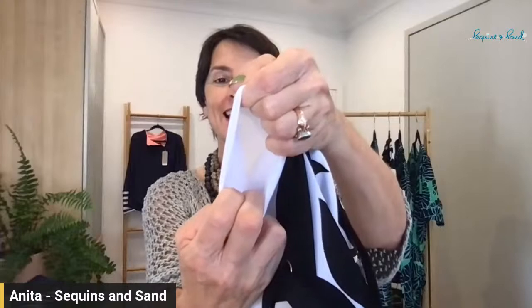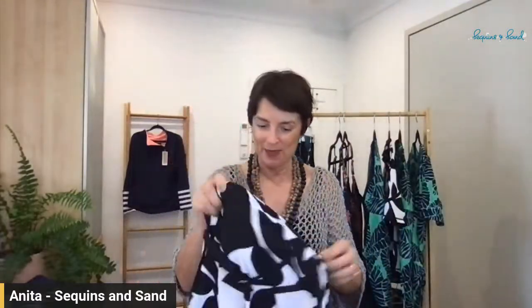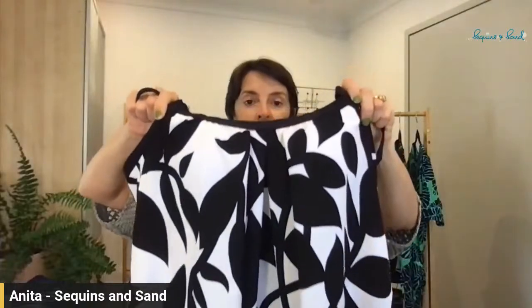It's got the openings there to put your prosthesis in, and it's got a molded cup. I just can't show you very easily. There we go. It's got a molded cup that is sewn in. Now, the other thing I love about this is if you've had a mastectomy and you don't wear prostheses, this one, because of the sewn in molded cups and the tucks at the top of the neckline, it will give you the illusion, if you like, of having a bust underneath.